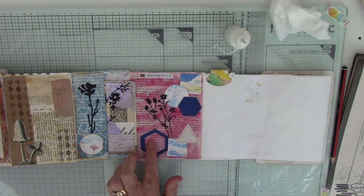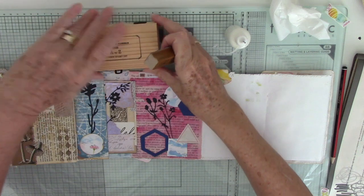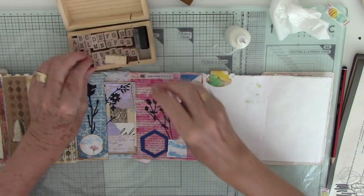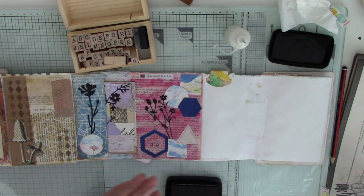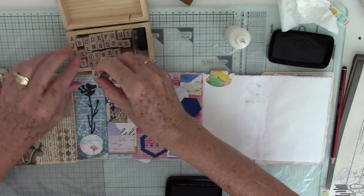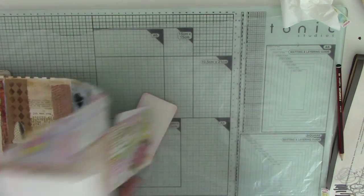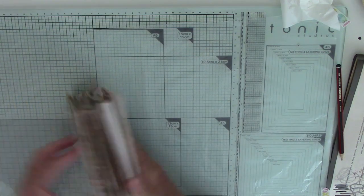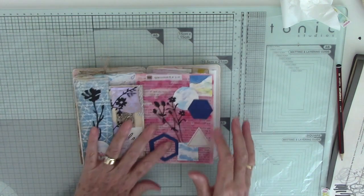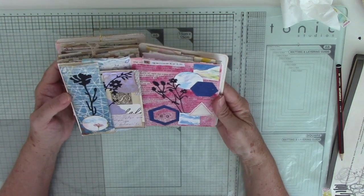Now I'm going to stamp a number in there. Might just grab my number stamps. And this is 29. 29. Okay. Lid on there. Close this up. Everything falls out of pockets. All right. So this is our page for 29, geometric.